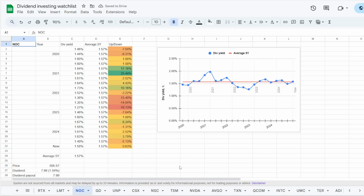And lastly, Northrop Grumman. The 5-year average for it is 1.57%, and the stock is now trading at 1.58%. So there is only 0.01% of difference here, with the dividend yield currently being in the green compared to its 5-year average by 0.63%.